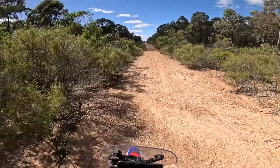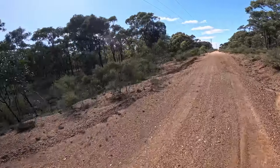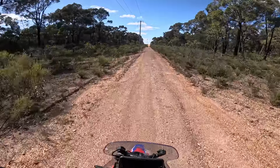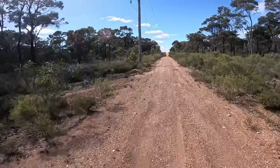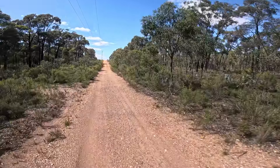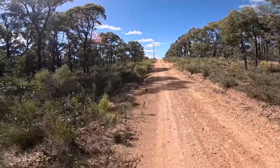A few nice little washes. Gotta watch out for the old odd kangaroo through here. They tend to just dart out in front of you. And there's some tracks that you gotta watch out for cars coming along, like there's one coming in here.